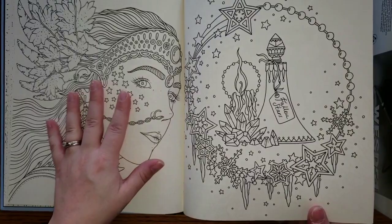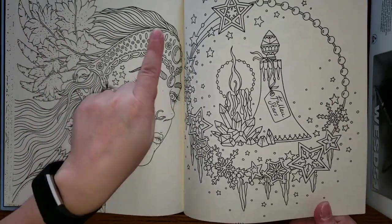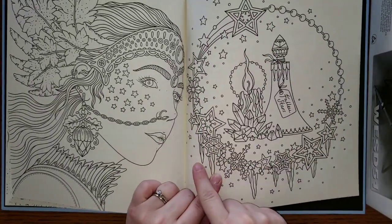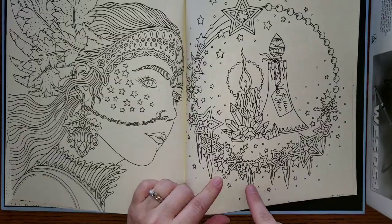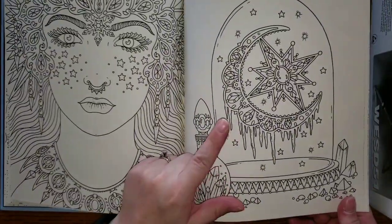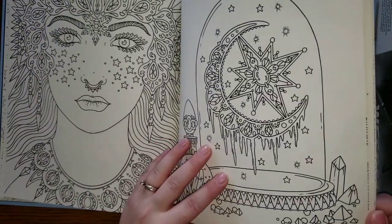So this is fall over here. So again, you have the maple leaves and then the acorns. And then you come over to this side and it looks like here we're in winter because you've got some stars and it looks like some snowflakes and icicles. This is so pretty. I just love this book. I'm so glad I got this book.